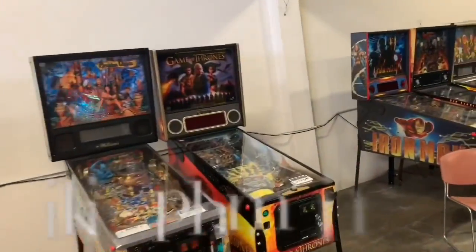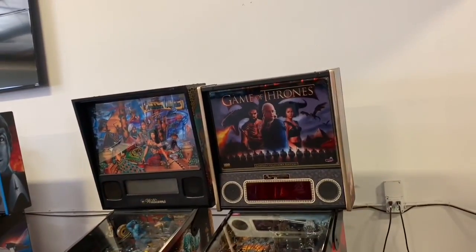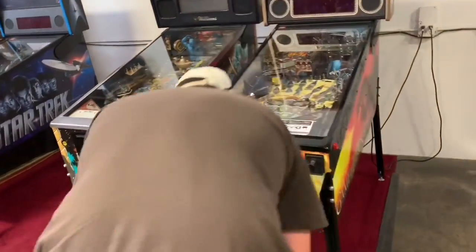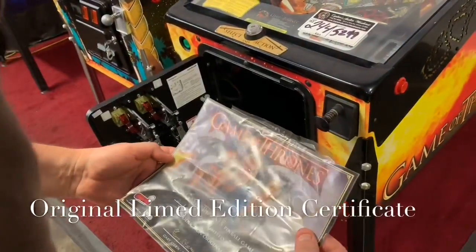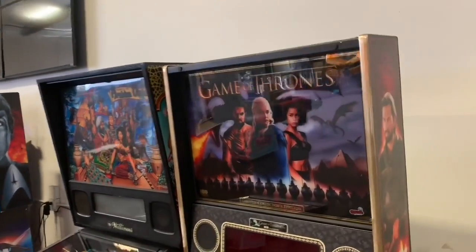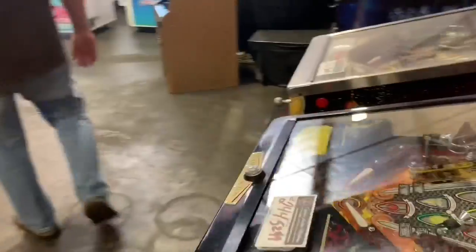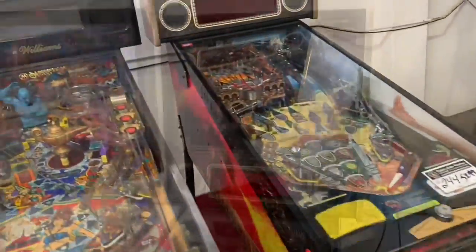All right. Well, believe it or not, when we went to pick this machine up the following Monday, in the background, playing over the loudspeakers, was loud music. So I couldn't have that. Here's my brother checking out the certificate of authenticity, proving that the machine is the limited edition. It was signed by Gary Stern, the owner of Stern Pinball. And like I said, loud music playing over the background. If I left that music in, I would not have owned this video anymore. The copyright would have gone to whoever wrote that song.